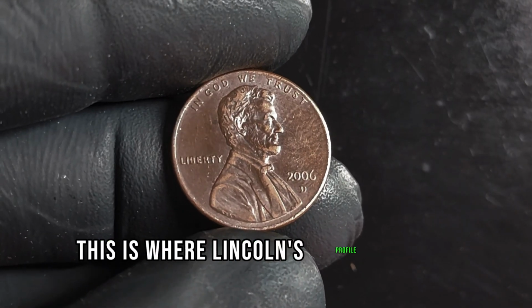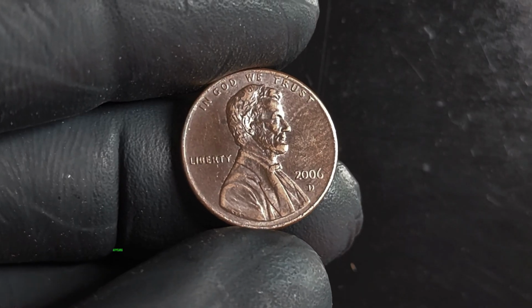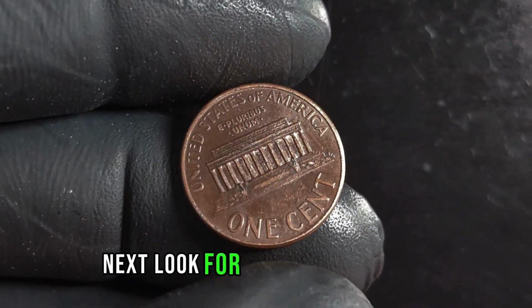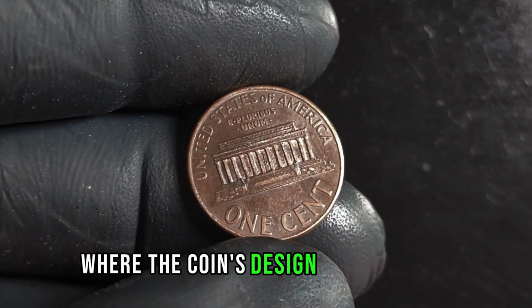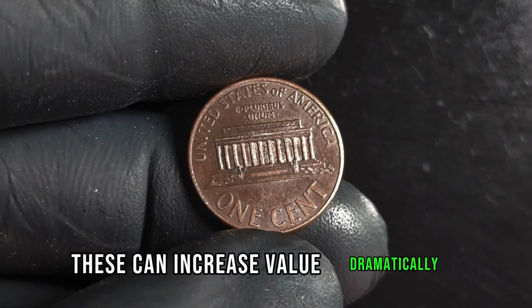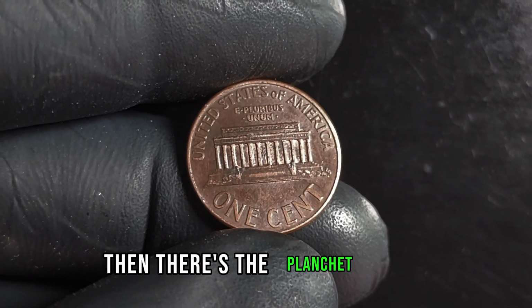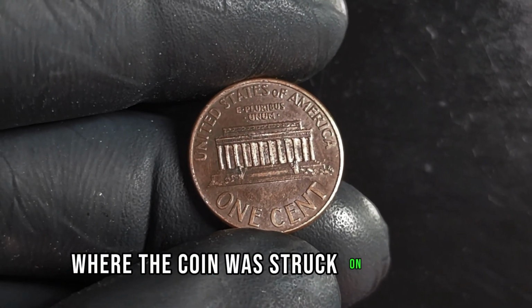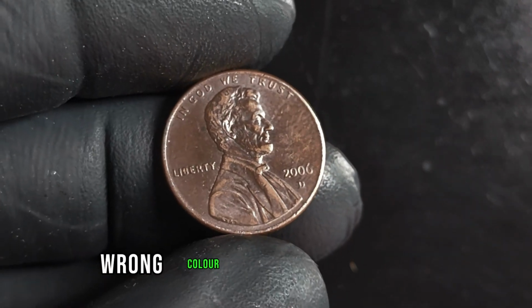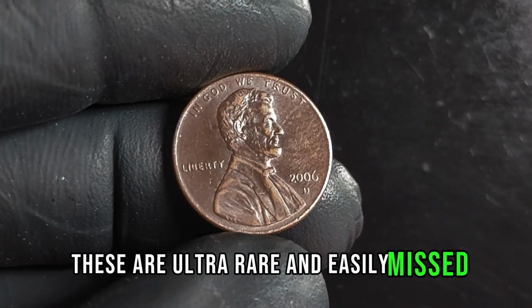This is where Lincoln's profile or the lettering, like "In God We Trust" or "Liberty," appears slightly doubled, not blurry, doubled. Next, look for off-center strikes where the coin's design is misaligned, sometimes drastically. These can increase value dramatically, especially if the date is still fully visible. Then there's the planchet error, where the coin was struck on a flawed or even wrong metal base. Think wrong weight, wrong color, wrong composition. These are ultra-rare and easily missed.